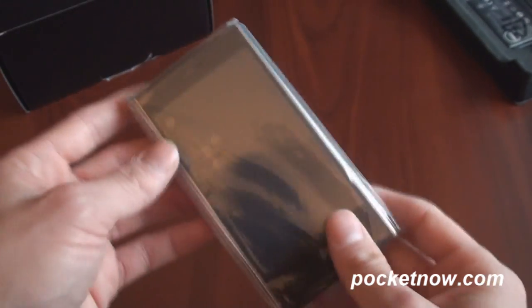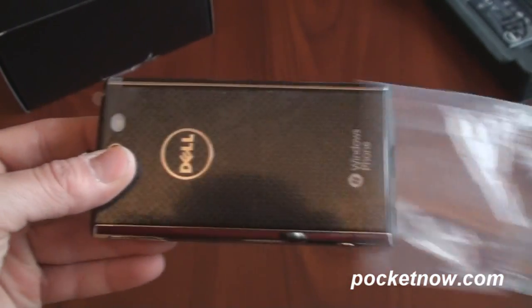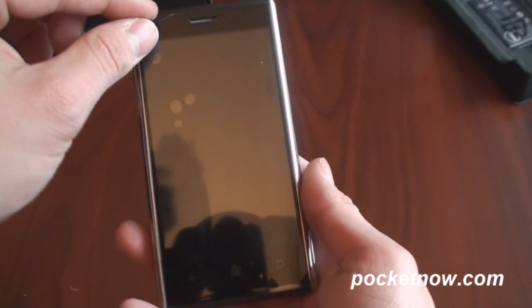Let's see the Dell Venue Pro. We're actually going to turn it on, compare it for a few minutes next to the Samsung Focus. So it's got a lot of weight to it, and you know, for a device that has a slide-out keyboard, it's going to. One of the most unique form factor devices, especially for Windows Phone 7.